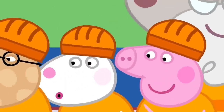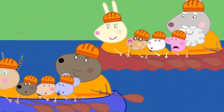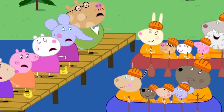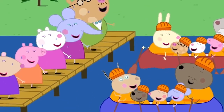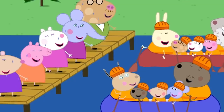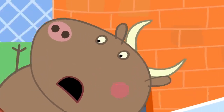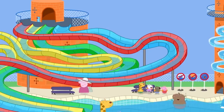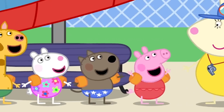Heave, ho. Heave, ho. Almost there. It's neck and neck. It's a draw. Well done, children. Everyone loves rowing boats, and everyone loves working as a team. Today, Peppa and her friends are at the water park. Hello, Bacho. Hello, Miss Rabbit.